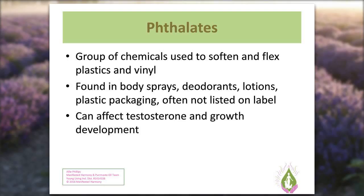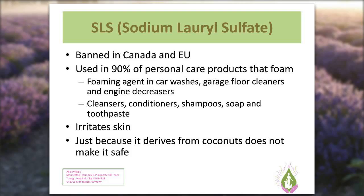Now let's go to the phthalates. Phthalates are a group of chemicals that are used to soften and make flexible plastics and vinyl. So why is this a common ingredient in body sprays, deodorants, lotions, plastic packaging, but it's often not listed on the labels? Phthalates are what make nail polish chip resistant. Phthalates are what make fragrances last longer. Phthalates affect testosterone in both men and women, and affect growth development. This happens in fetuses as well as children and adults. It can impact fetus development and decrease birth weight. But yet it is in a lot of products and often not listed.